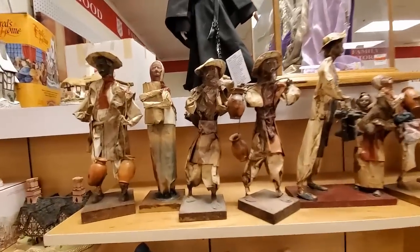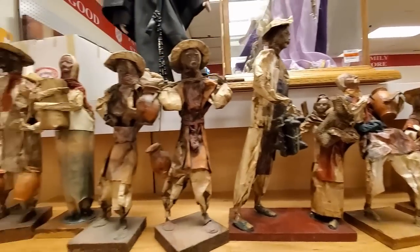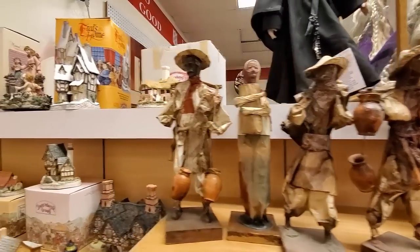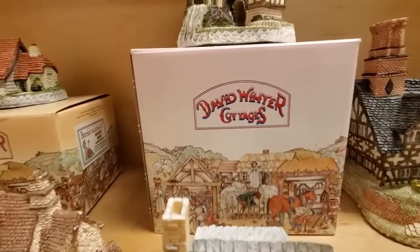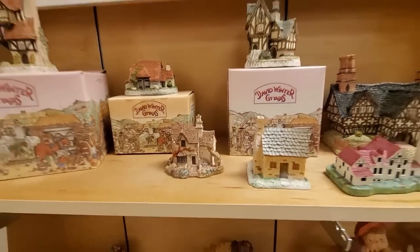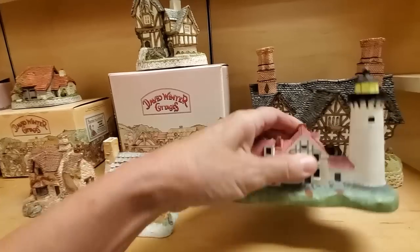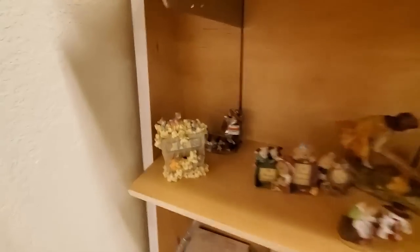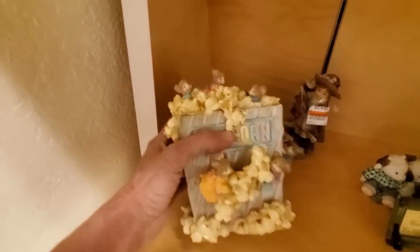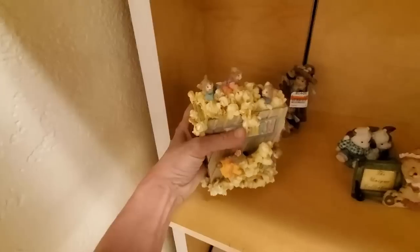All right, these things, I know some of you can sell these. I never could. I could never get more than 10 bucks for these things, and they sit forever. And honestly, they do kind of creep me out. And these David Winter cottages, there used to be a big market for them. And some of the larger ones still sell for good money, but you really have to know what you're buying because most of them sell for $5. I just thought that was super cute.